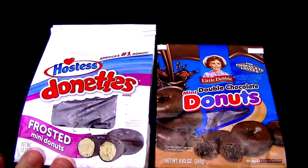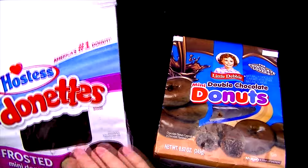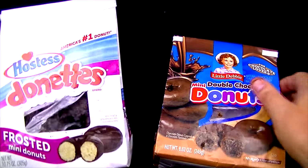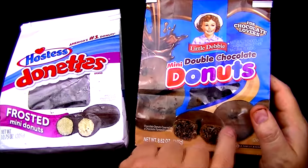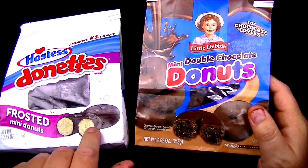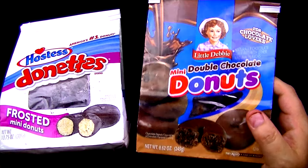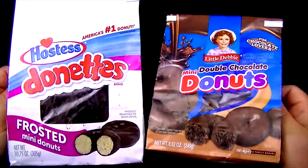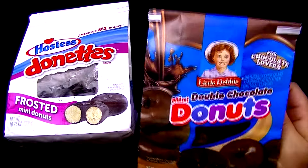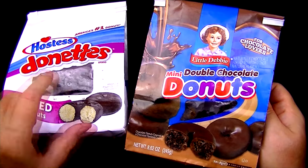Both of these donuts were really, really good. The taste of the Hostess was very good. I do like the yellow cake on the inside, and the chocolate is very good. And the Little Debbie, they were much more moist, but I really wasn't getting a whole lot of chocolate flavor. Not much difference cake-wise between the two donuts. I was surprised by that. But we do have a winner here, and I think you know where I'm going. The definite winner here is Little Debbie. They are just so much more fresh. The cake is so much more moist than what the Hostess is.